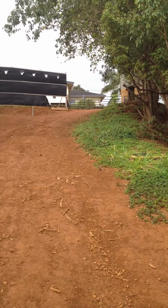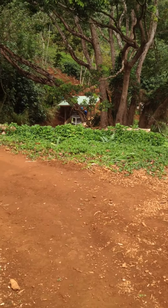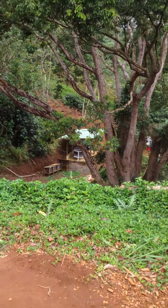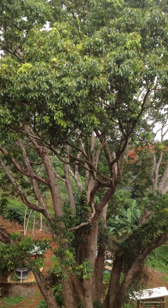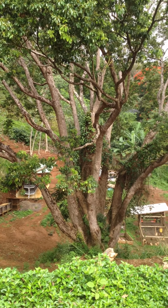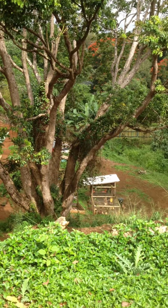So this comes around here and comes this way. This is where our, I guess you would say, our zone 3 kind of starts. And this is a big camphor tree, which is gorgeous. They're talking about building a tree house in there, which would be amazing because it has an awesome view.